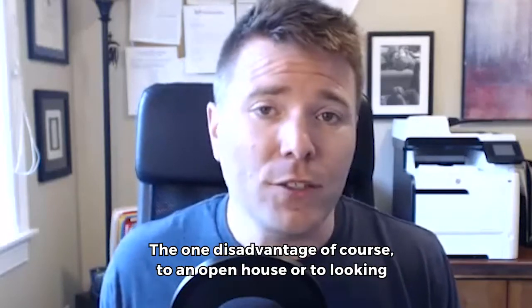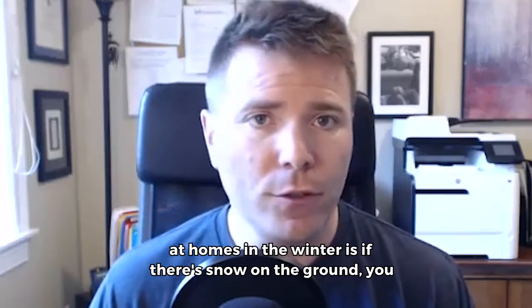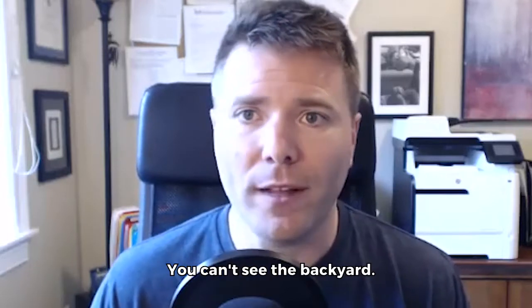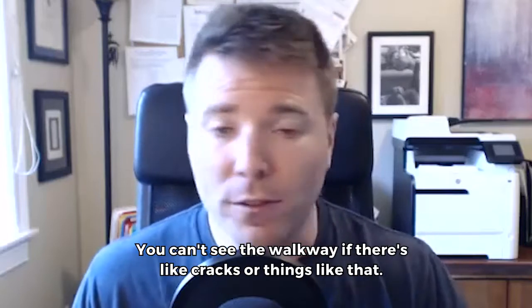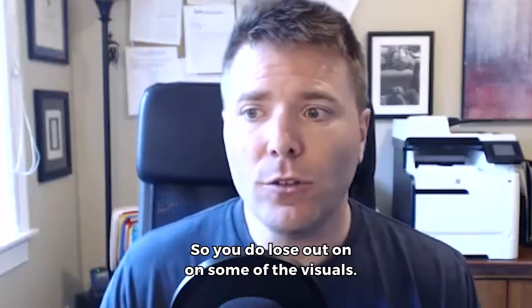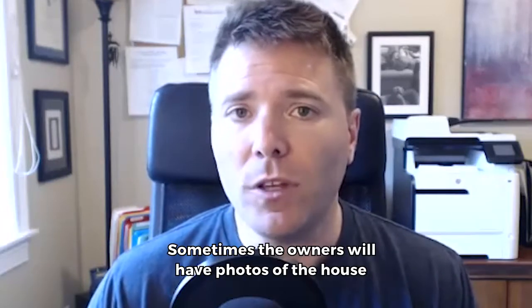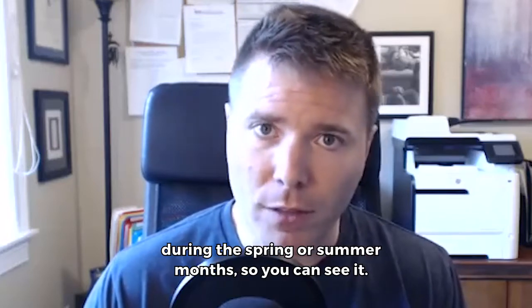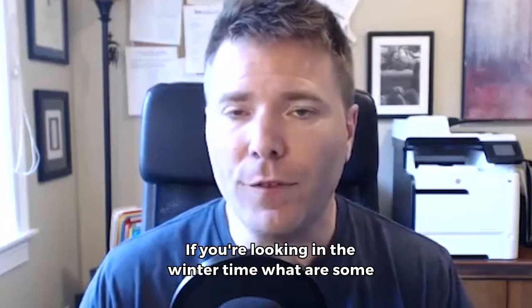The one disadvantage, of course, to an open house or to looking at homes in the winter is if there's snow on the ground, you don't really get an appreciation for the exterior of the home. You can't see the backyard. You can't see the roof, you can't see the walkway if there's like cracks or things like that. So you do lose out on some of the visuals. Sometimes the owners will have photos of the house during the spring or summer months so you can see it, but certainly that is a disadvantage if you're looking in the wintertime.